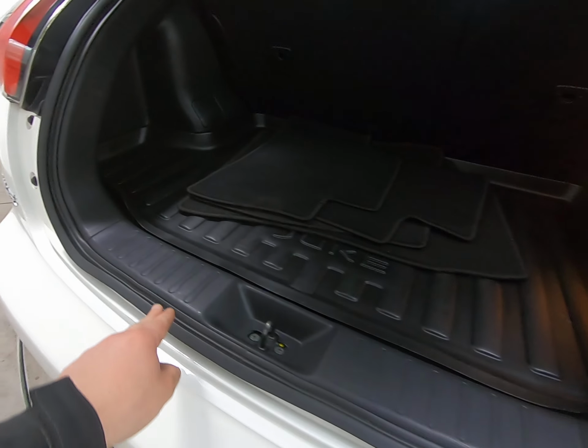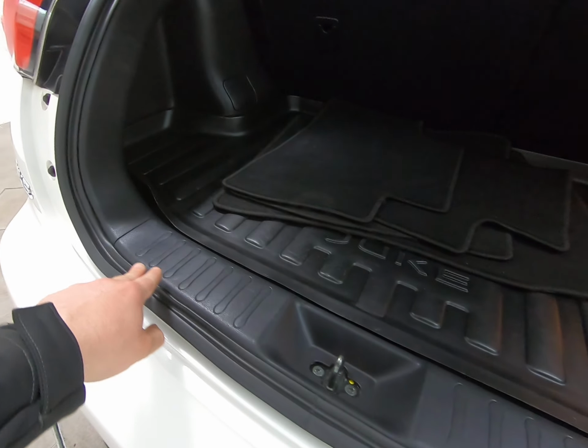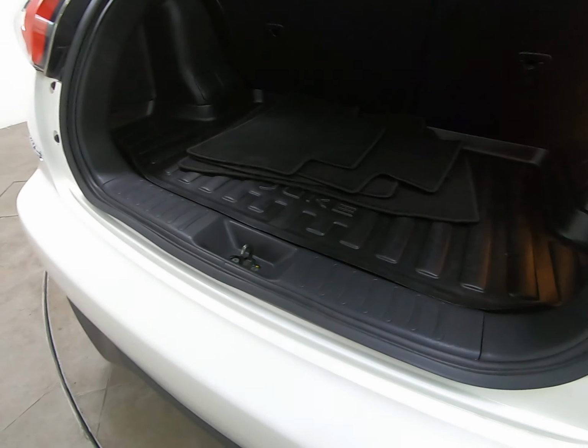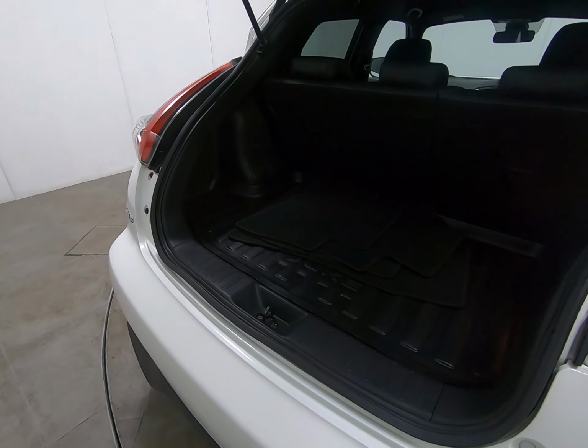Just get a close-up of the plastics. Can be quite common to see the plastics in the luggage compartment scuffed and scratched, but all really nice. Absolutely no sign of any luggage rash to the rear of the bumper either.